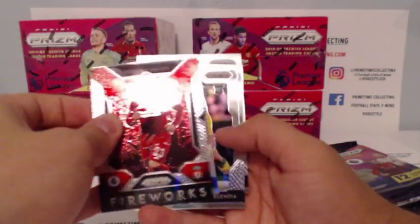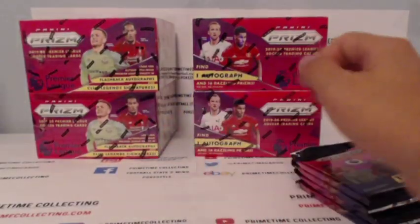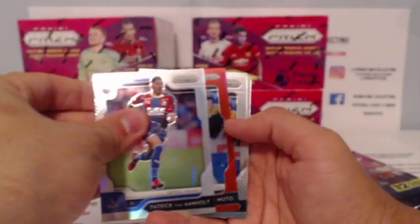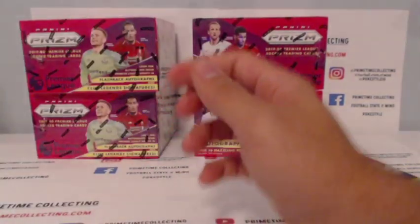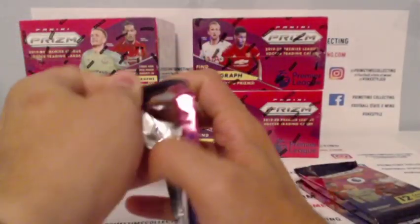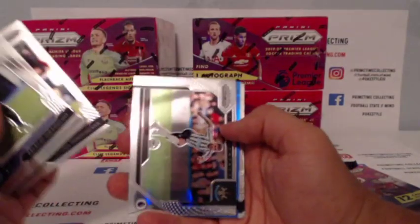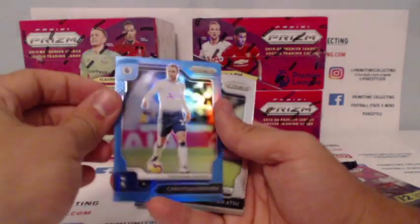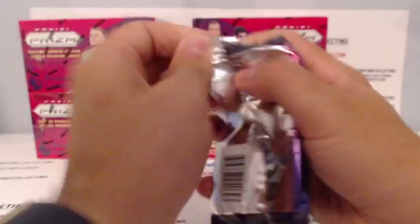Fireworks, shooting Shakiri. For Liverpool, Marco Stipperman, Prizm for Norwich. Patrick Van Aanholt, refractor, for Crystal Palace. Yoshinori Muto, for Newcastle United, at a 149. DeAndre Yedlin, fundamentals, for Newcastle. For Tottenham, Christian Eriksen, blue, out of 199.